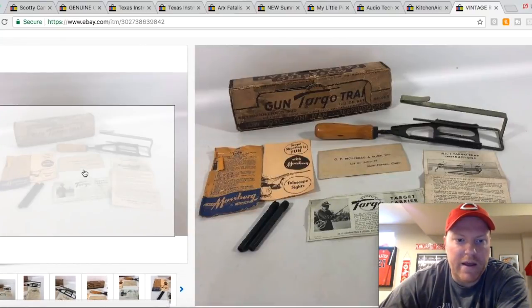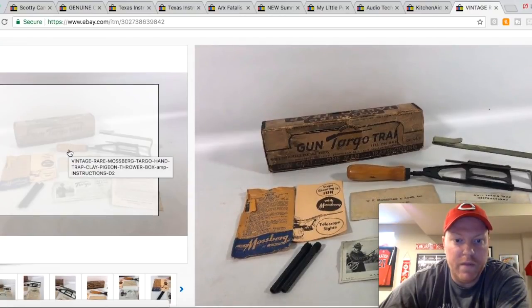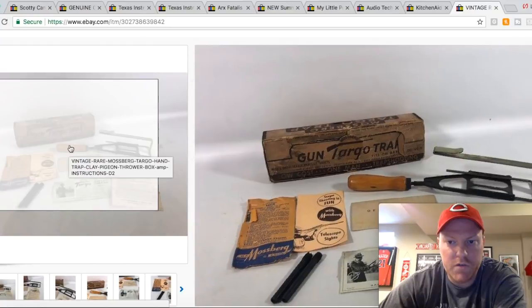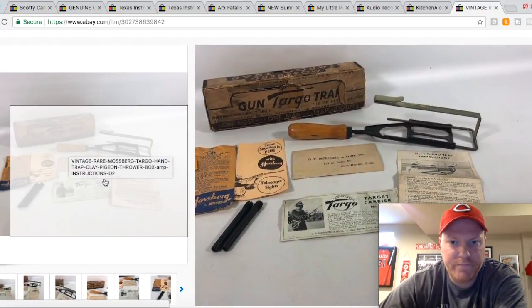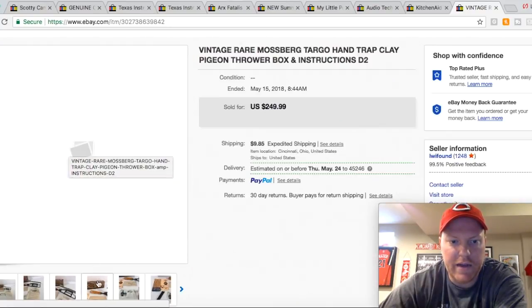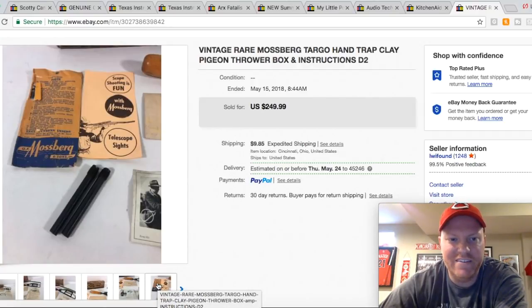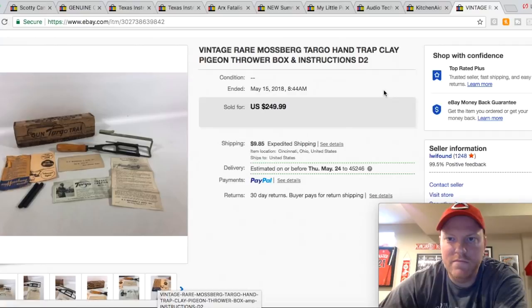Honestly, when I bought it, I just thought the box looked cool because the box had those metal hinges at the corner, so I knew it had some age to it. But yeah, just a really neat item. I doubt I'll ever find one again. It's just one of those oddball things.